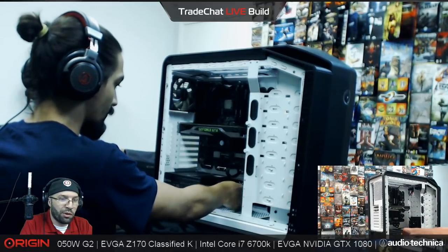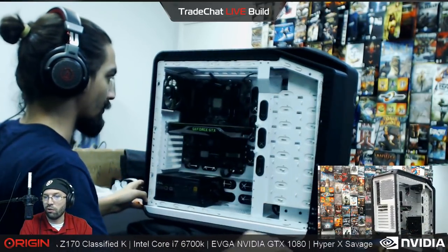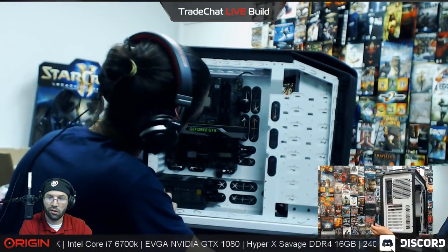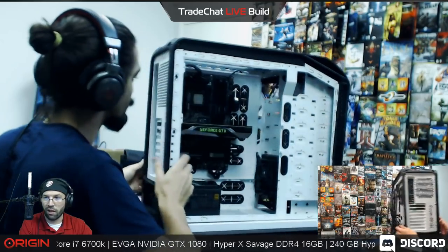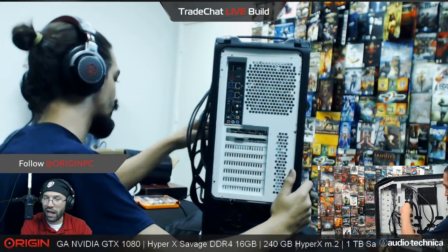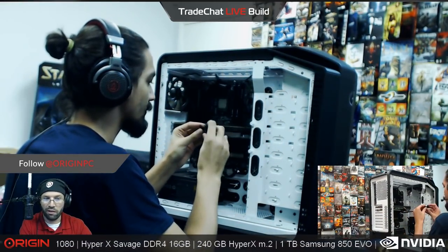So you put the GPU in before the cooler. I always do cooler first. Kind of gives me more room to work with. Yeah, we do it the opposite way. The cooler is the last thing because it's a radiator. It's huge, bulky. So we stick that on the top. It's really easy with the GPU in there. With air cooling, yeah, I would probably recommend doing the air cooler first, then the GPU. But in this case, no.